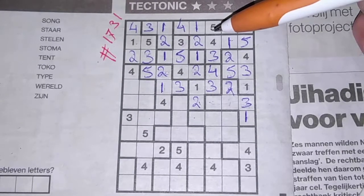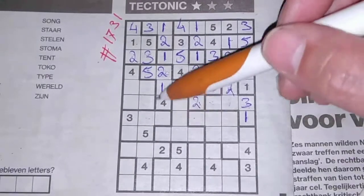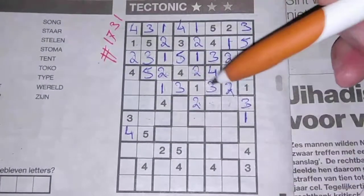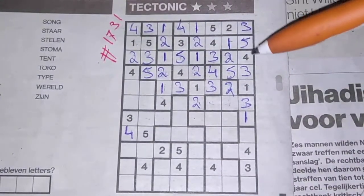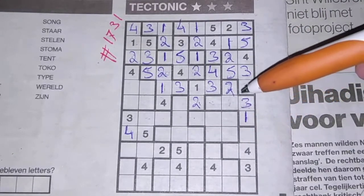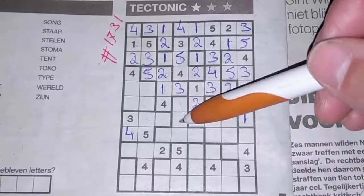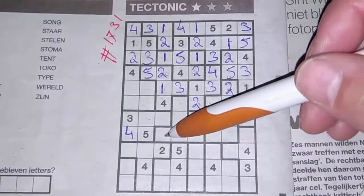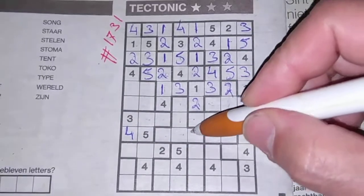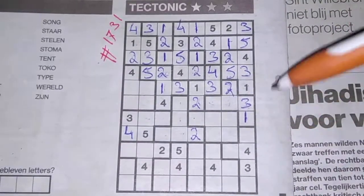3, 3, 5, 5. Let me see. These two boxes cannot be a 4. So one box left for the 4 should be here. These two boxes cannot be a 2. Those two boxes cannot be a 2, so one box left for the 2 should be here.